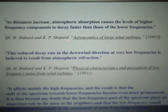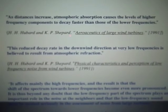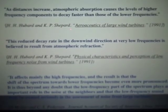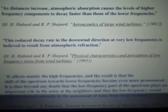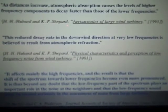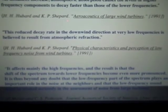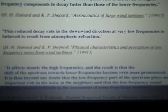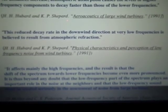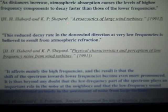These three excerpts introduce the atmospheric effect on low-frequency sound waves, the most important of which is that it should be, beyond any reasonable doubt, that the low-frequency part of the spectrum plays an important role in the noise of the neighbors, and that low-frequency sound must be treated seriously in the assessment of noise from large turbines. Next slide.